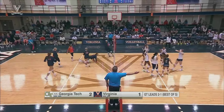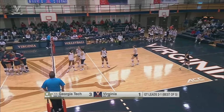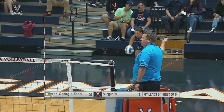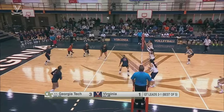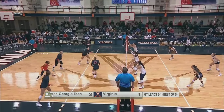Pimentel gets a lucky serve over. Make it 3-1 Georgia Tech in set number 4. So it's been a fun match, but it's been a fun season for either squad too. Both on their hottest starts in program history. Little float shot over. It's dug out. Here's a joust at the net. Carvacho with the correction. Couldn't get it to go.